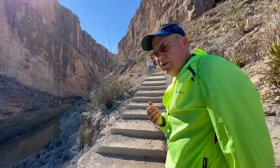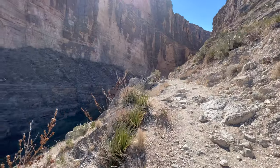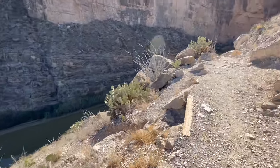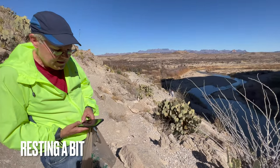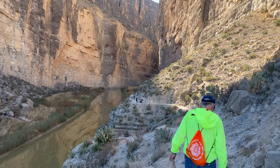So I guess we're going to be looking down on the canyon. Elevation, feeling it. That's where we were. Continuing on.